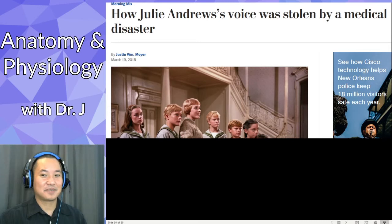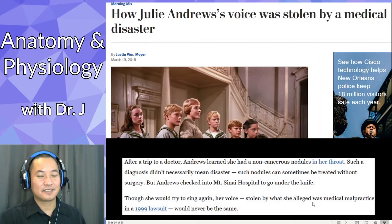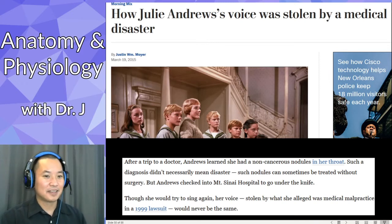Because she had a medical disaster. And what medical disaster did she have? Well, the thing is that poor Julie Andrews developed vocal nodules. And then she tried to get surgery, but the surgery was botched. And by botching the surgery, they basically stole Mary Poppins' voice. She doesn't sing anymore because her vocal cords were damaged. And she actually did a lawsuit because her voice was gone. And that was her claim to fame.